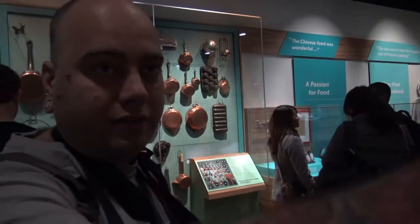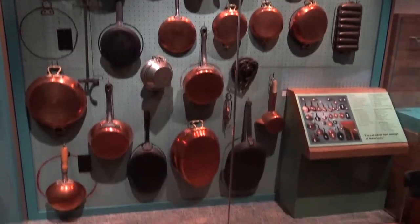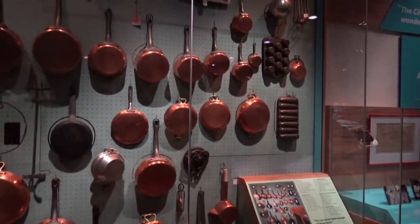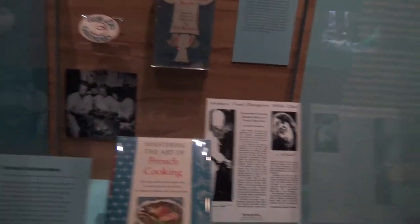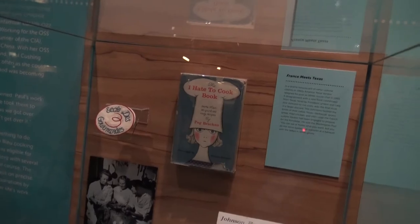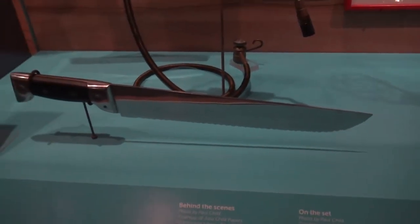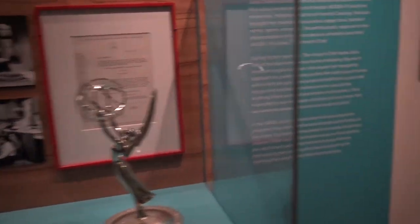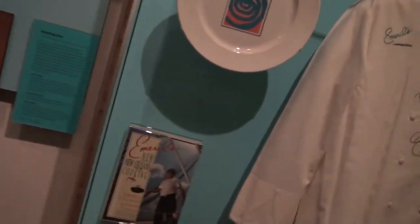That wall over there that we couldn't see? It got pushed over. Wow. That's insane. That is awesome. I love cookbooks. Oh, look at that. Nice. And then emerald stuff.